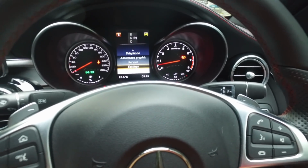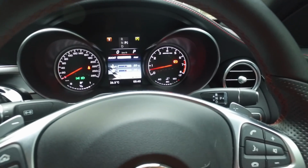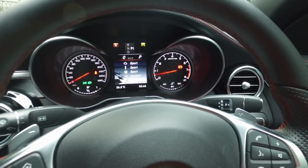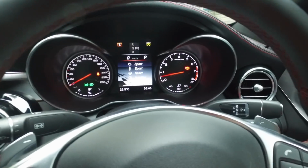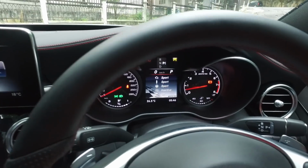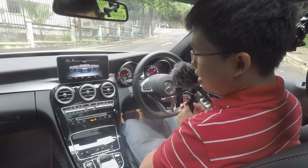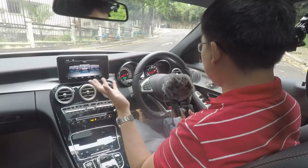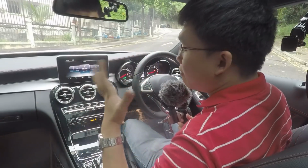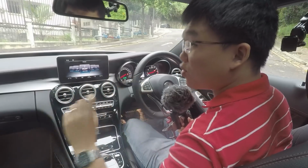But here in the C43, you have this extra AMG screen that shows your turbo boost levels, your fluid temperatures. Then this is your G meter, and this also shows the status of your various engine settings, suspension settings, steering settings, and all. Well, you have a lap timer as well. So overall, this is pretty familiar stuff if you have come from a regular C class, just laced with some additional nice looks with a bit more sporty touch to it.